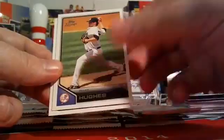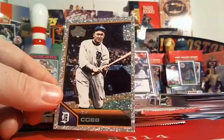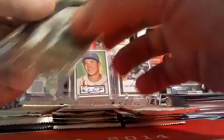Then we got Hank Aaron, Brandon Beachy rookie, Phil Hughes, and a checklist. Lou Gehrig, all right, Lance Berkman, Chris Carpenter. There is a Ty Cobb diamond for the Detroit Tigers going to Kim. Very cool. Diamond parallel, Ty Cobb, nice.